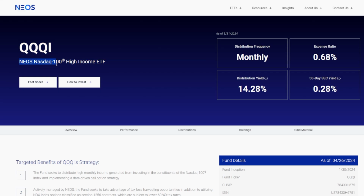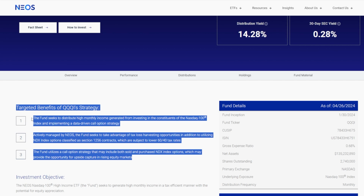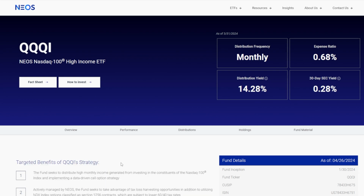QQQI, or the NEOS Nasdaq 100 High Income ETF, offers a 14.28% distribution yield, pays a dividend monthly, and has a very specific strategy that not only generates income for investors, but also the potential for upside. It could be an amazing high income ETF to look into if you would consider yourself more of a dividend income focused investor. Now in this video, we're going to break down QQQI, explain what this ETF is, how it works, and if or if not, I'm personally planning on adding a ton of it to my long-term dividend growth portfolio.